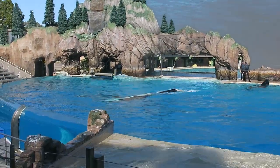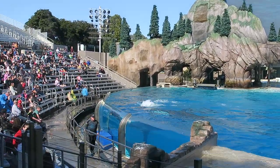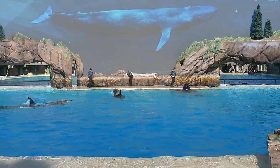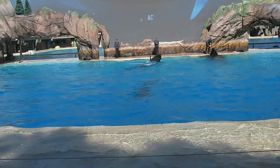Now, because killer whales are found in every single ocean on the planet, it is no surprise they eat all types of prey, including other whales. Take a look back at the screen, you'll see the largest animal on the planet, the blue whale. It is 5 times longer and 50 times heavier than any of our killer whales.